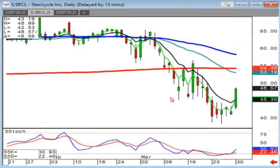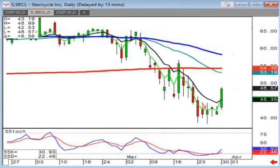So there's your cradle pattern on SRCL. Big candle, flat bed. There's your headboard. There's your bed. There's your footboard. Look for the trend to move up. This is why you want to identify, one, the setup, and two, the fact that they closed above the T-line gives you a high probability that you're heading higher.